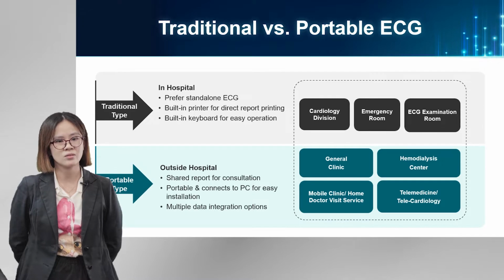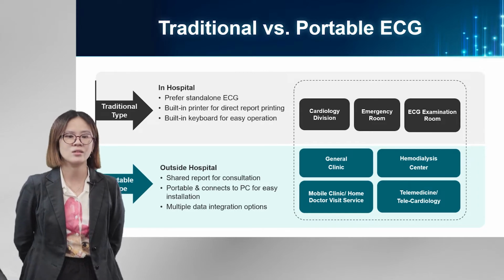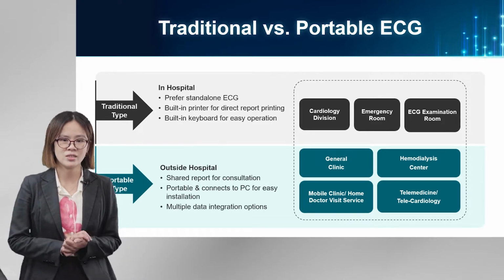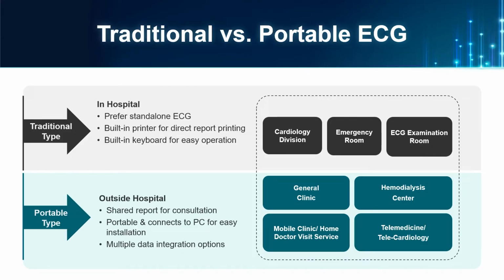In some general clinics, there is a 12-lead ECG measurement service for chronic cardiovascular disease patients as the routine examination. The portable size of the ECG and the operation on a general PC create installation convenience. For mobile clinics, home visit service or other telemedicine applications, the easy-to-carry size, shareable reports, and easy data integration satisfy the requirements of outside-hospital use.